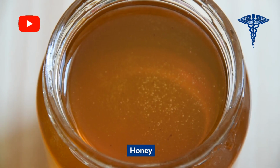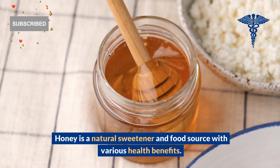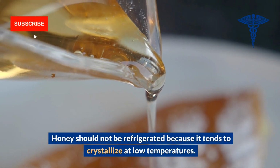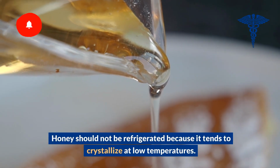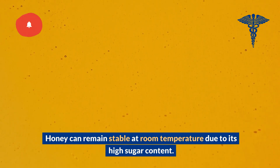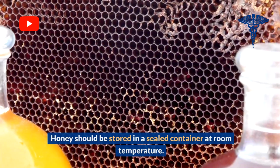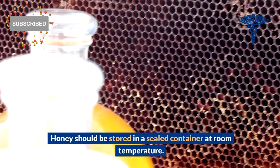7. Honey. Honey is a natural sweetener and food source with various health benefits. Honey should not be refrigerated because it tends to crystallize at low temperatures. Honey can remain stable at room temperature due to its high sugar content. However, refrigeration can accelerate crystallization. Honey should be stored in a sealed container at room temperature.